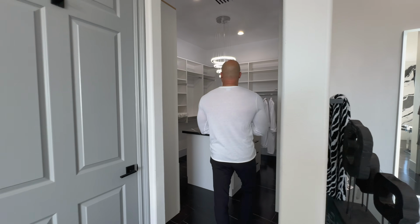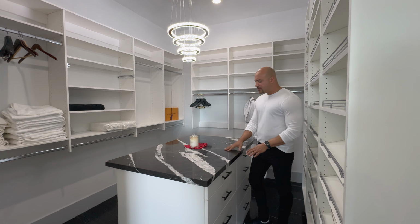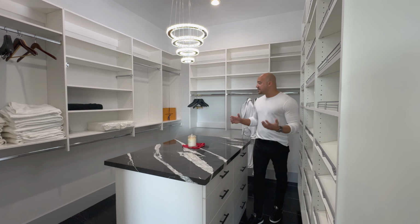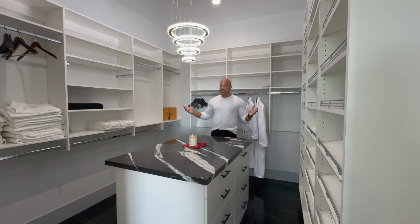But check out this closet. We have a custom closet. We have a gorgeous island in here, the gorgeous marble that we had at the island downstairs. I mean, I don't know what to say. This is sensational. It's a gorgeous closet, gorgeous house.